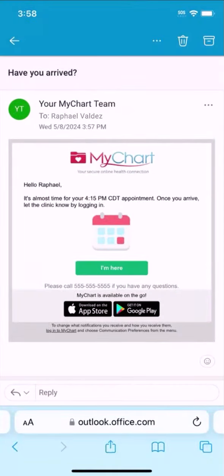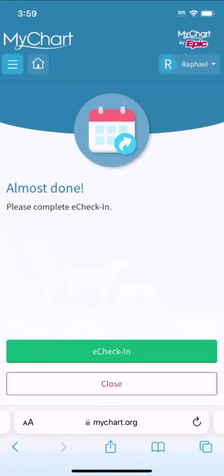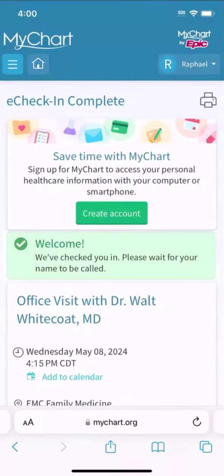If you haven't completed online registration before your appointment, you'll receive a similar text or email. Tap I'm here to go right to registration. After you provide the required information, you're all checked in.